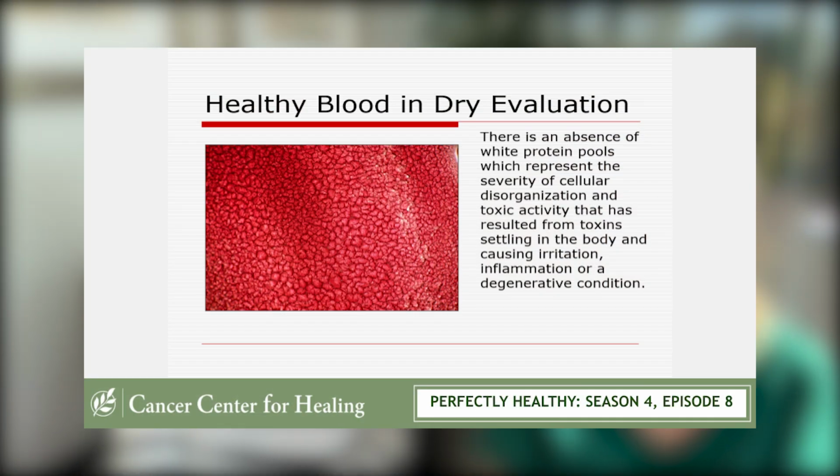You can see on the right side here some little teeny white puddles. Those little white protein pools represent inflammation and toxic buildup in the body. The smaller those holes are, the healthier it is. The bigger they are, the worse it is.